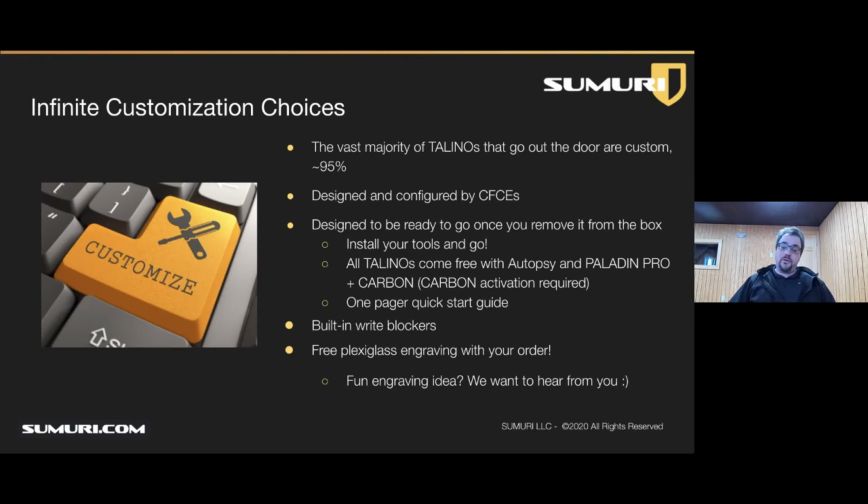So another thing that makes Talinos very special are the infinite customization choices. The vast majority of the Talinos that we put out are, in fact, completely custom in one way or the other, whether it be they need a special drive configuration, they need a certain GPU, they need a certain CPU with a certain number of cores. Again, we'll try to always get the newest stuff that's available on the marketplace. All these things help tailor the Talino to that specific agency and especially that examiner's needs. So these machines are all designed and configured by CFCEs like me. We have a few other people at the company that are also CFCEs, and they can also take a look at the designs and help configure it if maybe I'm unavailable or if we need a second hand to help with a sudden influx of work overhead.